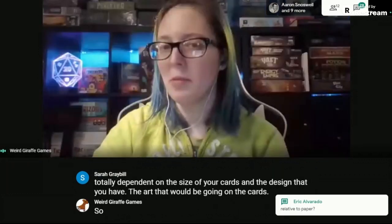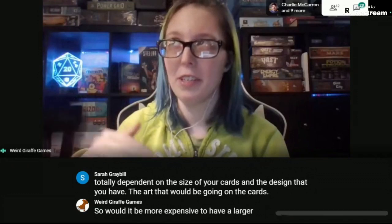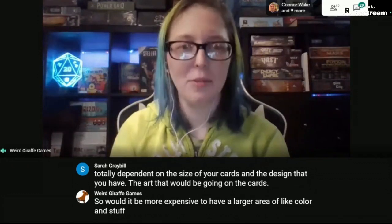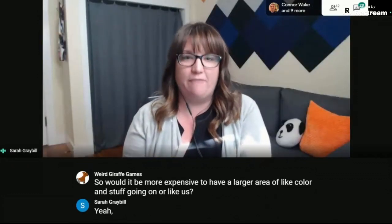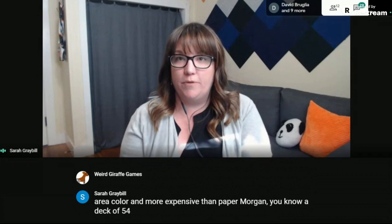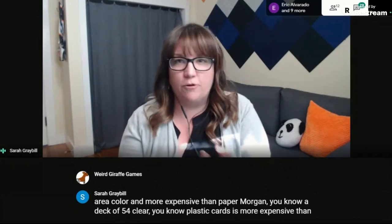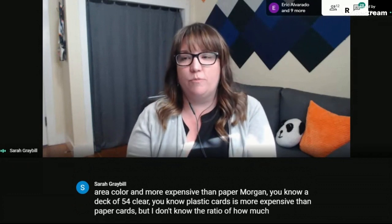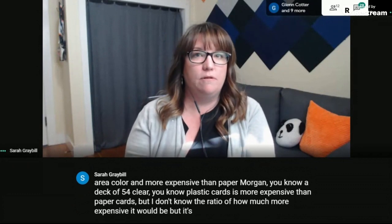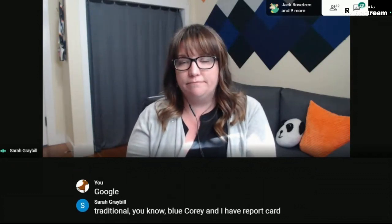So would it be more expensive to have a larger area of color going on? Yeah. More expensive to have a larger area of color, and more expensive than paper. A deck of 54 clear plastic cards is more expensive than paper cards, but I don't know the ratio of how much more expensive it would be. But it's not as cost effective as doing a traditional blue core, even ivory core card would be.